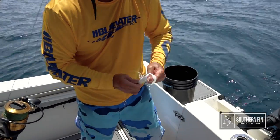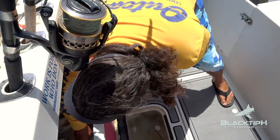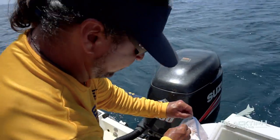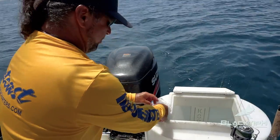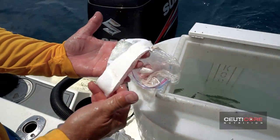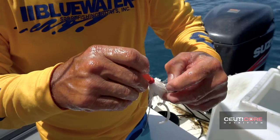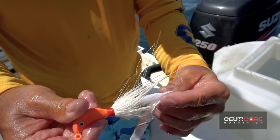All right, so Scott, what are you doing? Tell me. I'm gonna put a piece of this cobia belly on here. When I fillet these fish, I do a couple of different things. I save the cobia belly. I open their belly and look at what they're eating. This is the white part of the belly. You make a pointy, slender strip and just put that on your jig. And then there you go.